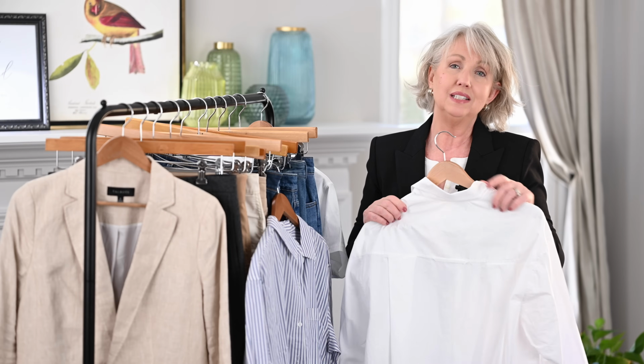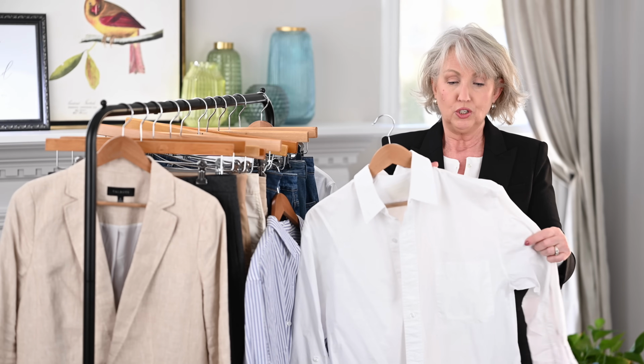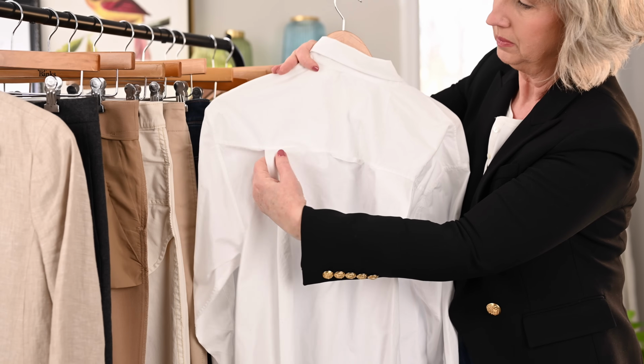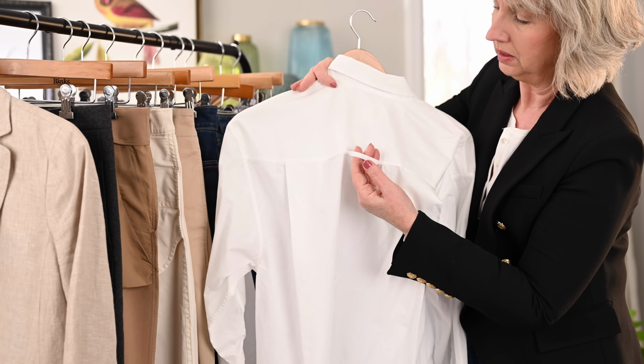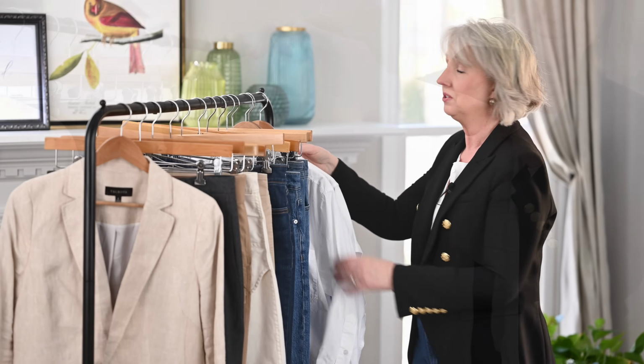So those are the kinds of details that you're paying for with this 100% cotton shirt. It also has some beautiful little tucks back here on the back, has that little loop right there. It's just some really cool little features that the Nine West shirt doesn't have. So those are sorts of things you're looking for.